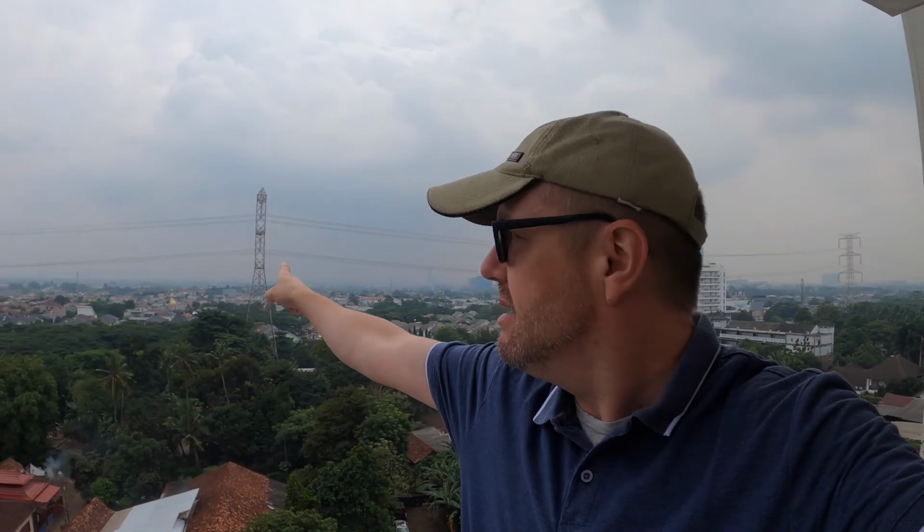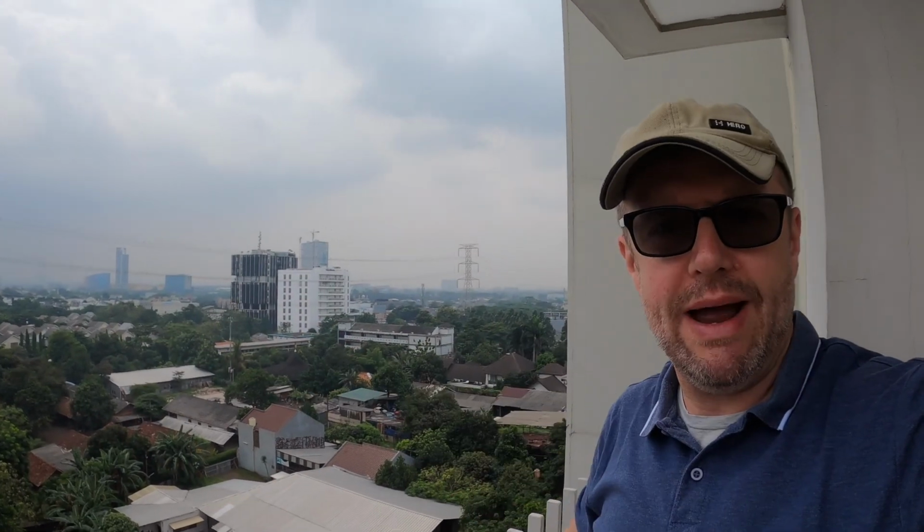So this is where I am, Tangerang. This is Tangerang. Central Jakarta is that way, 10 miles that way. But we're going to go down there and have a walk around after I've shown you my apartment. Let's go in.